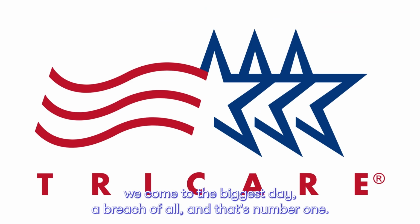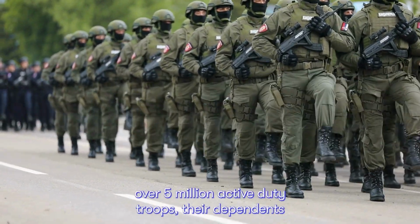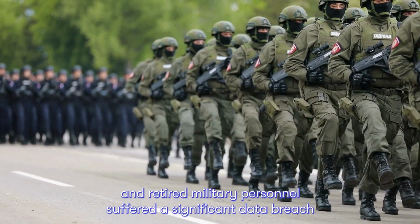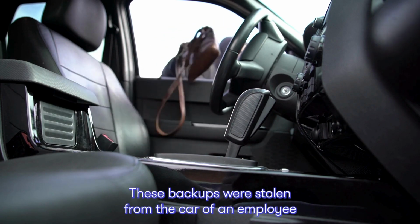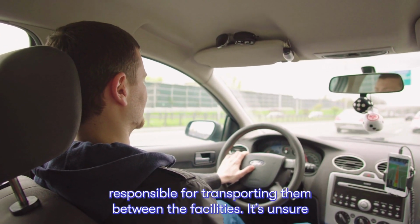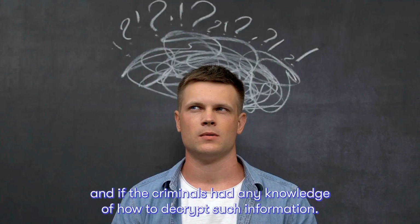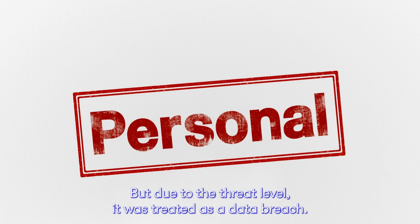And then lastly, we come to the biggest data breach of all, and that's number 1, TRICARE. In September 2011, over 5 million active duty troops, their dependents, and retired military personnel suffered a significant data breach following the theft of backup electronic health records. These backups were stolen from the car of an employee responsible for transporting them between the facilities. It's unsure if this was a targeted attack and if the criminals had any knowledge of how to decrypt such information, but due to the threat level, it was treated as a data breach.